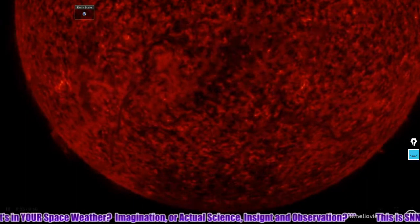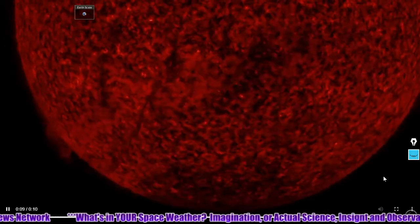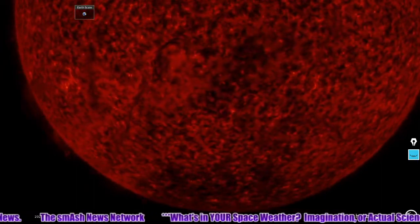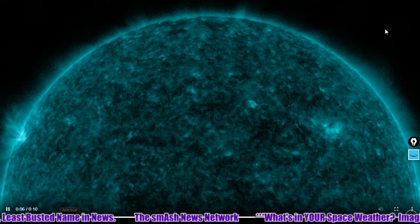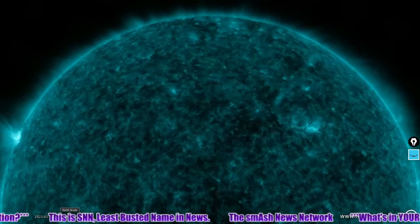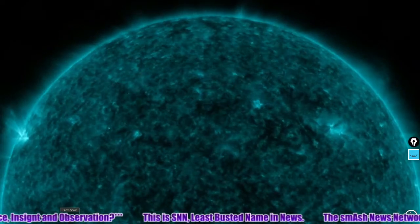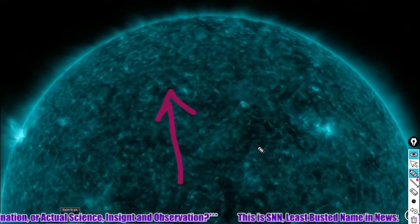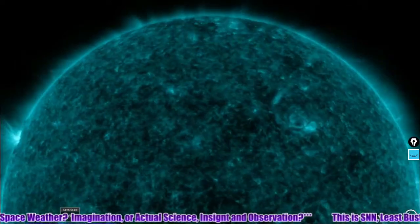Here it is in 304 angstroms. It'll give you a little better view of that large filament down there. And that coronal hole is so defined that it's even showing up here in 304 angstroms ionized helium. And next we'll go to the north. Here's the whole northern hemisphere in 131 angstroms. A little bit of activity up there. A little bit of a filamentary collapse right here. A little bit of motion showing up there in this ionized iron emission spectra.